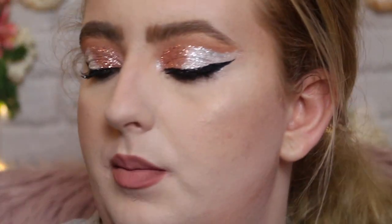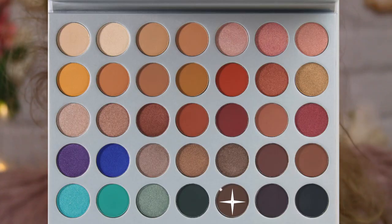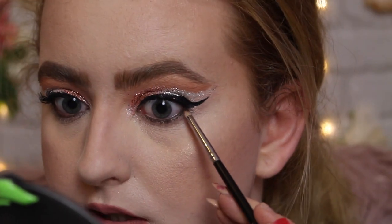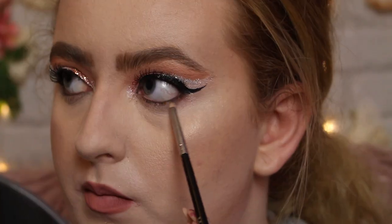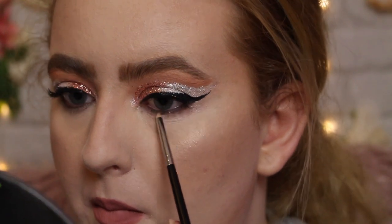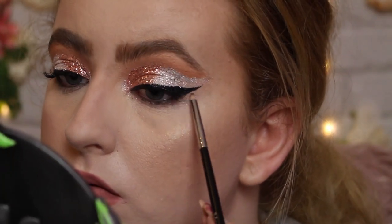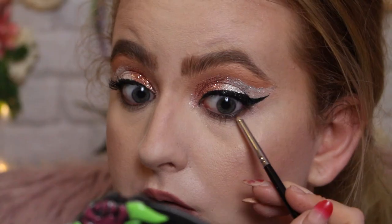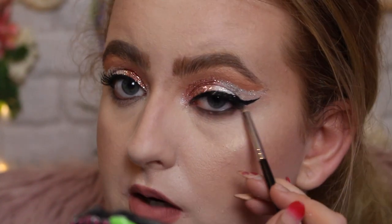Then from the Jaclynn Hill palette, I'm going to take the color Central Park, which is just a nice dark brown color. And I'm just going to place that on top of the liner and kind of smoke it out just a little bit. I mainly just focused that at the outer corner, and now I'm gonna blend out a little bit with the first shade we used, which was Butter. Whenever I hear this word, it just reminds me of Alice in Wonderland.